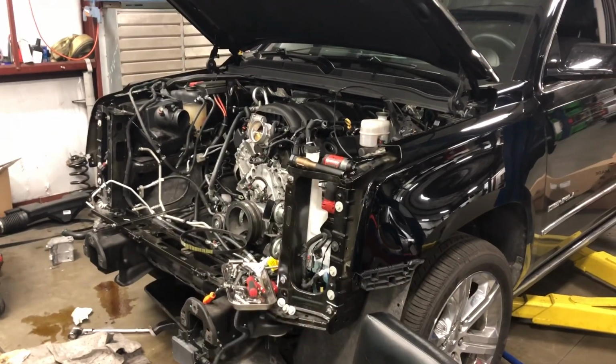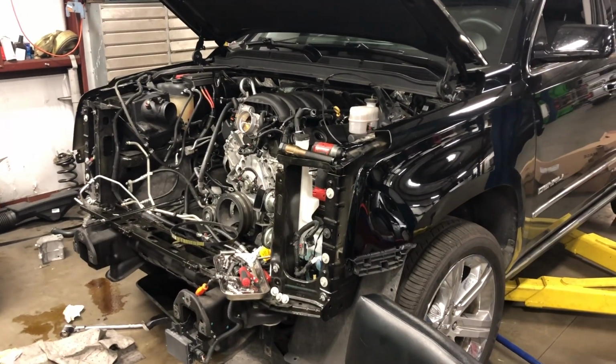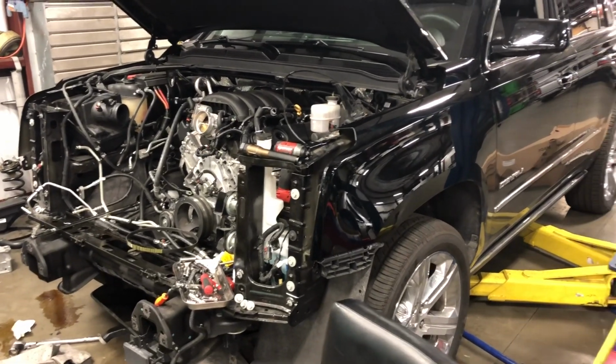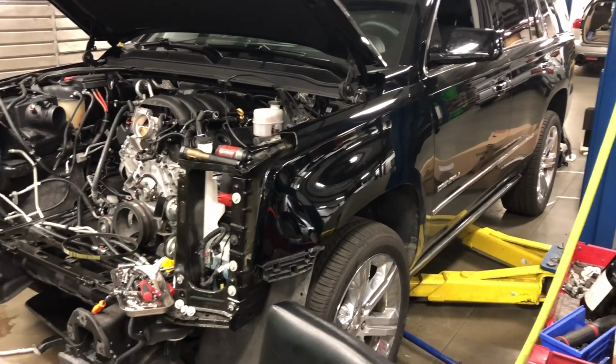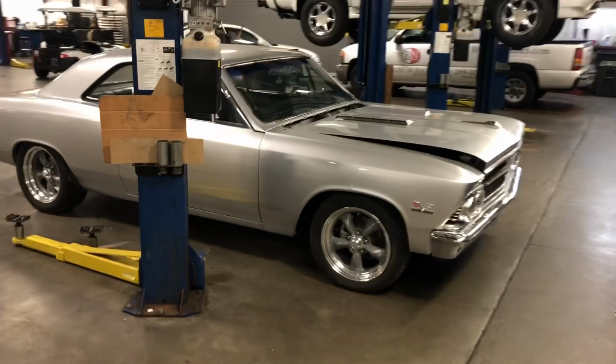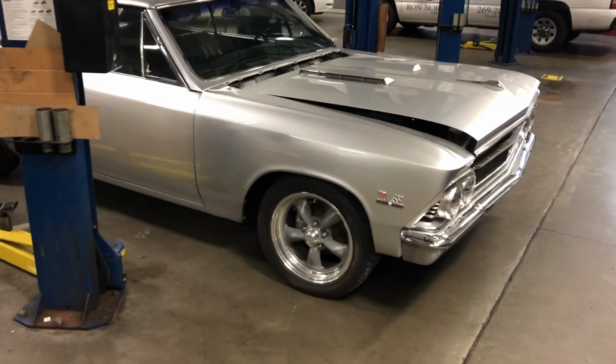We got this Yukon right here, dropped a lifter and a cam, so we're putting lifters and a cam in it. Hopefully have that one done tomorrow. It's already going back together. And we got one of the manager's '66 Chevelles in here. That thing's getting worked on, so.